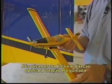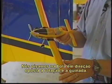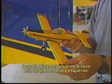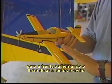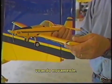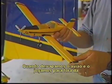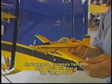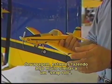We step on the ball, opposite the direction of the rotation and the yaw. When we step on the right rudder, we swing the left wing forward, increasing the airflow, and we get the airplane flying again. When we skid the airplane and snap it out of a skid, it's very similar to the aerobatic maneuver called a snap roll.